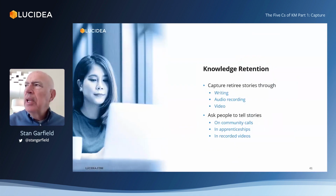Knowledge retention is a big topic and has been for some time. While we deal with the fact that people are retiring and leaving organizations and moving on, what do you do about that? You can capture retiree stories by having them write them, by having audio recordings where you interview them, by having videos where they are able to be captured and talking about some of their experiences.